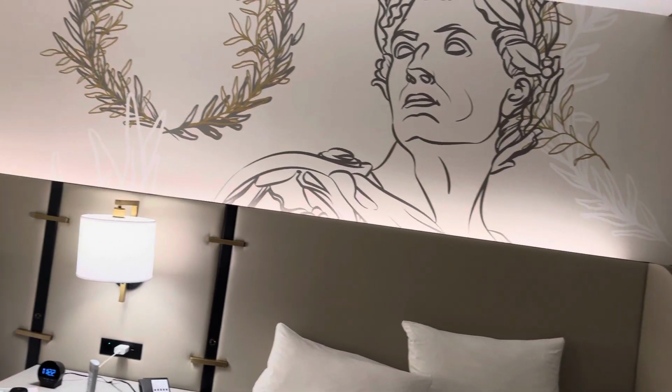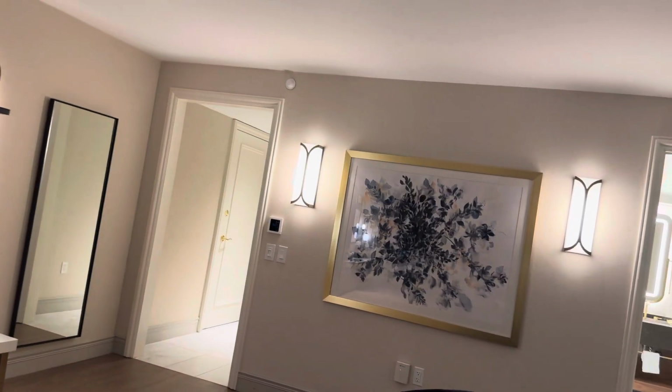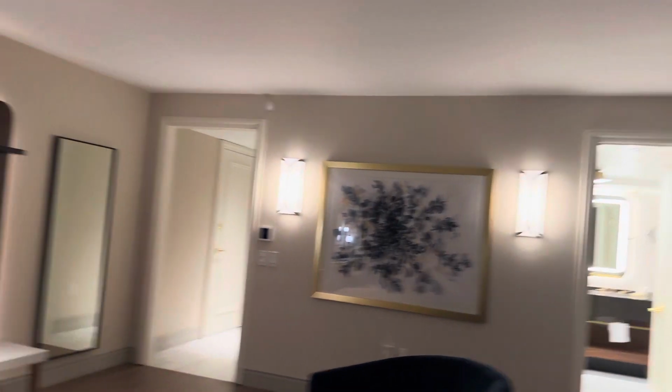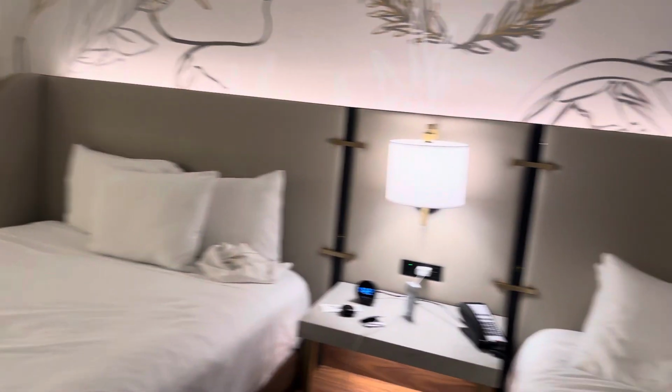And it's a non-smoking room. Now this is November 9th, and one of the elevators is down, so keep that in mind if you're staying in the Ocean Tower. So you might have delays getting up and down the elevator. But other than that, I hope you enjoy the room. Let me know what you think.